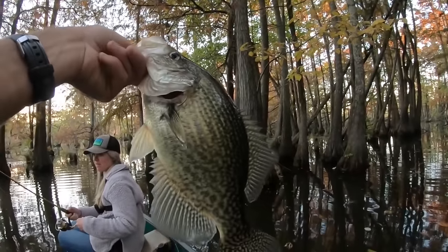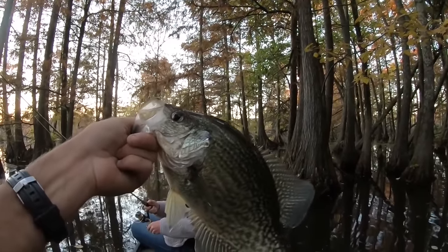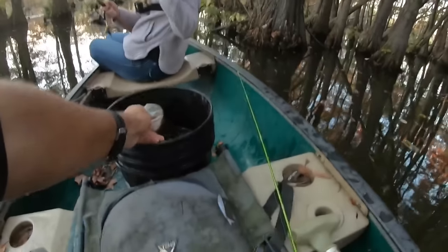I swapped it to a little bit larger size plastic. I threw into a big old pot of minnows and I didn't even move it. He just busted it. He thought one of his little minnow buddies he was stalking died and he ate it. Big old guy.